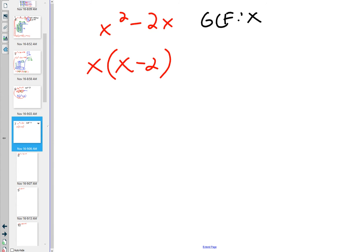The only possible way that you wouldn't be done is if you did not bring out the greatest common factor. If you brought out a common factor that wasn't the greatest common factor, there might be more left in there to factor, but I brought out the greatest common factor.